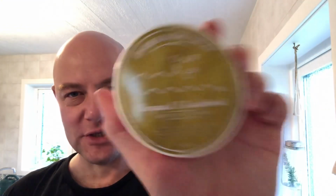Welcome to Shave&Butcher. It's Boxing Day today. We're shaving with Spearhead Shaving Company, Bergamot and Sandalwood, and that's what the scent notes are.